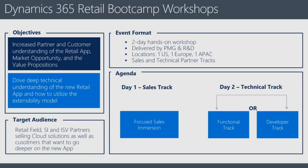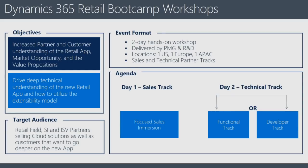We have boot camps, workshops that we're working on, one in the US, one in EMEA, and one in APAC. These are for our partners and for our customers that want developers to be able to get more familiar with the product and what we're doing, understand what our extension model is, how that's going to work, and what you can use to develop it for yourselves. And again, it is for customers and partners. It's a little bit of a shift. We've been really focused on getting our partners up to speed. We now want our customers to be there with us as well. And again, deep dive technical understanding of what's going on with the product.